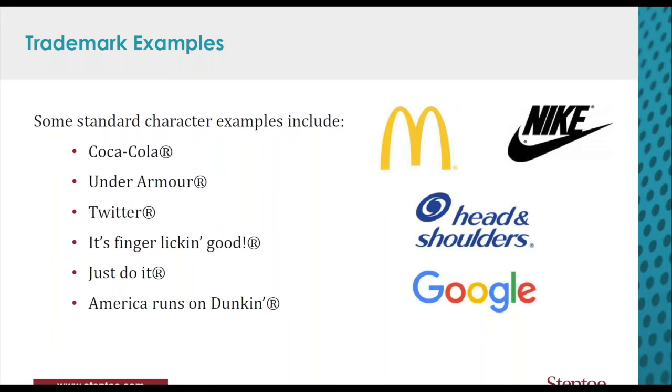We see trademarks every day. I mean, they are everywhere. For example, you can see brand names like Apple or McDonald's, and product names like iPod or the Big Mac. And we also see company logos, for example, on the screen, that's the golden arches at McDonald's. And you see Nike's swoosh, and you also see additional standard character examples such as Coca-Cola or Twitter or America Runs on Dunkin'. So a trademark really can be so many different things and forms, and it's very important to business to have their trademarks protected.